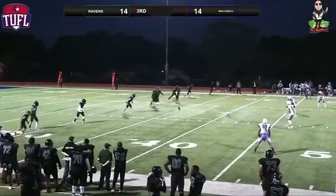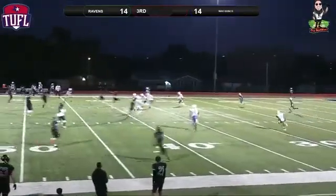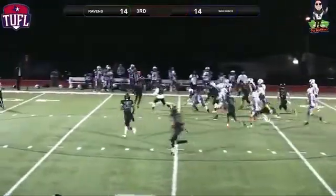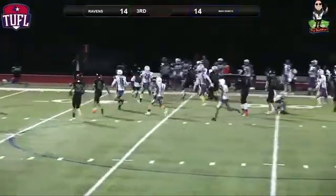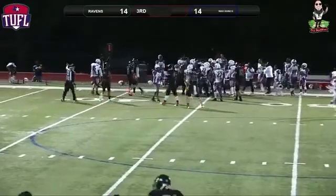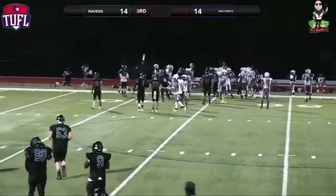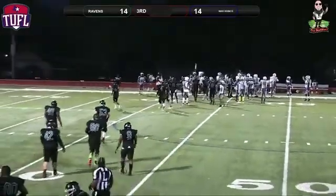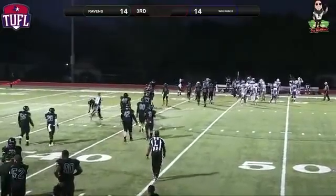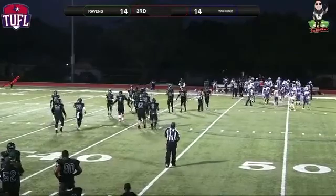All right, y'all, we're back as the Mesquite War Rhinos kick off to the CenTex Ravens. As they're moving, 44's got a lane, makes one miss, outside cut, ball across the 50. Wow. Ravens capitalizing on all the momentum they had before the half. As they'll get their drive started at the 45-yard line.